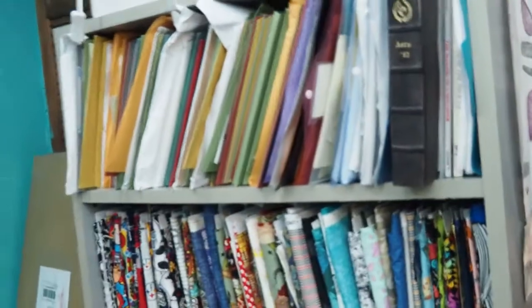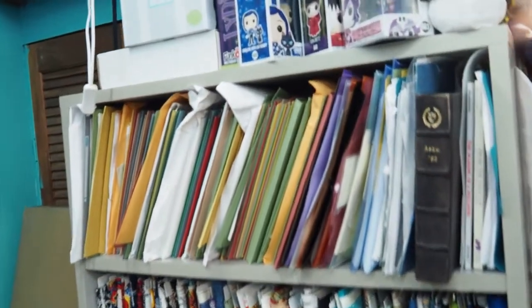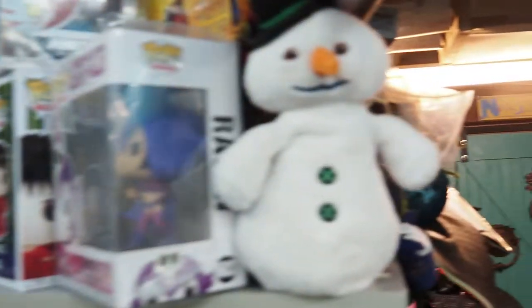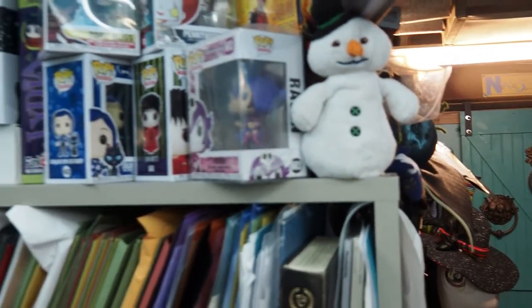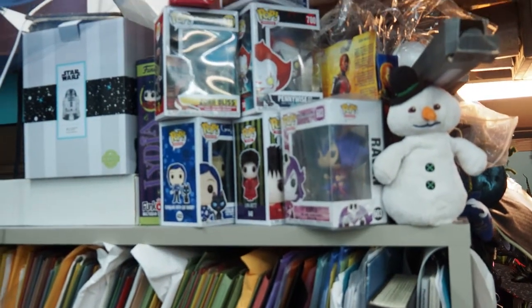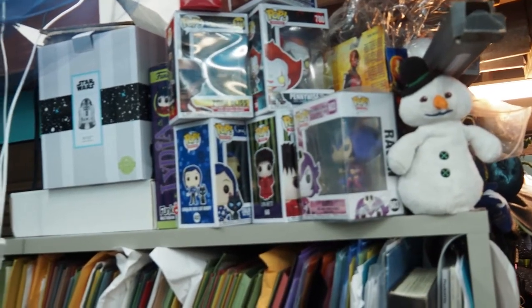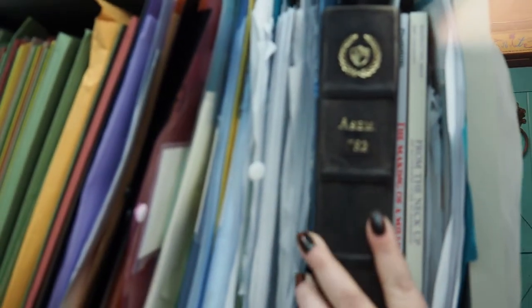On this side there's more fabric. There are some of my patterns in envelopes of pattern pieces, as well as just memorabilia and toys and things like that that have my imagination going, and it keeps me going, so I want to create. I have everything from Star Wars to Teen Titans to Stuffy from Doc McStuffins, or if you're into A Discovery of Witches, if you're not, it's really good. I have Ashmole 782. The books and the TV series are good.